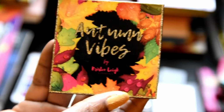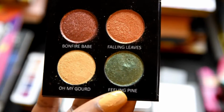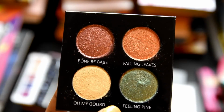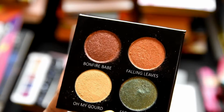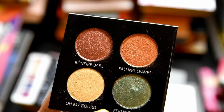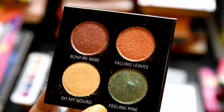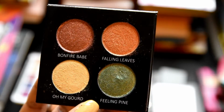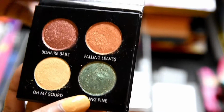Her most recent palette is this one right here. It's called the Autumn Vibes palette. And as you can see, the packaging has greatly increased, but also the formula of the eyeshadows are still the same, which is what I care about. I have used 3 out of the shades. I've used Oh My Gourd, Feeling Pine, and Falling, what is that, Leaves? Yeah. So the only one I haven't used is the red, which isn't surprising. I don't tend to use a lot of metallic reds. But still, very good palette, and overall same formula.